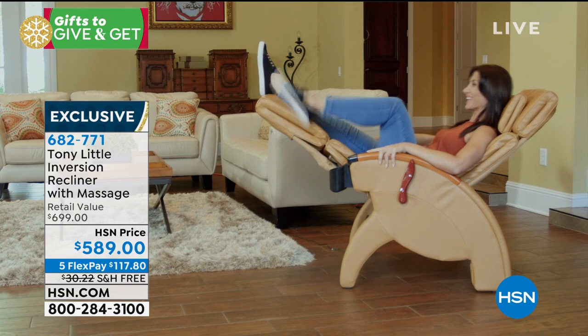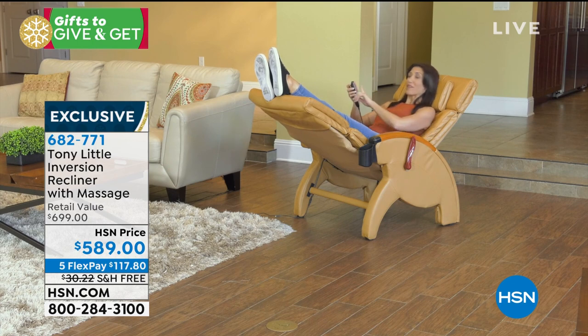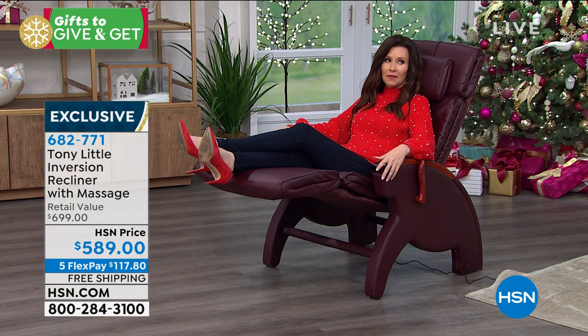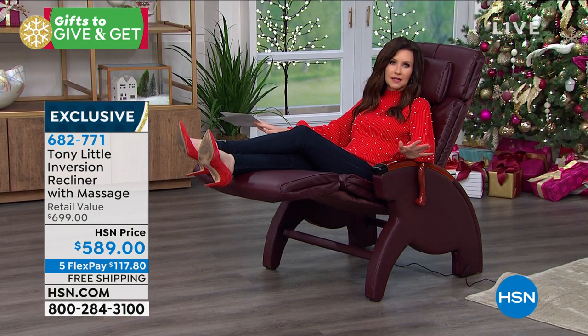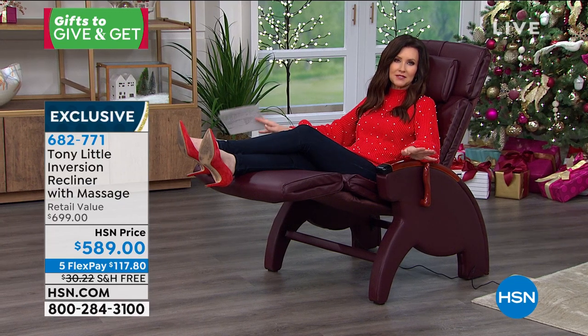How great is that? I can lean back, and just when I think that's enough, I can go ahead and add some heat. That feels amazing. And today I'm going to focus on a massage. That feels great. I could sit here all night. Oh my goodness, you will fall asleep in this chair, guaranteed. Did you hear? It just changed the sound of my voice.